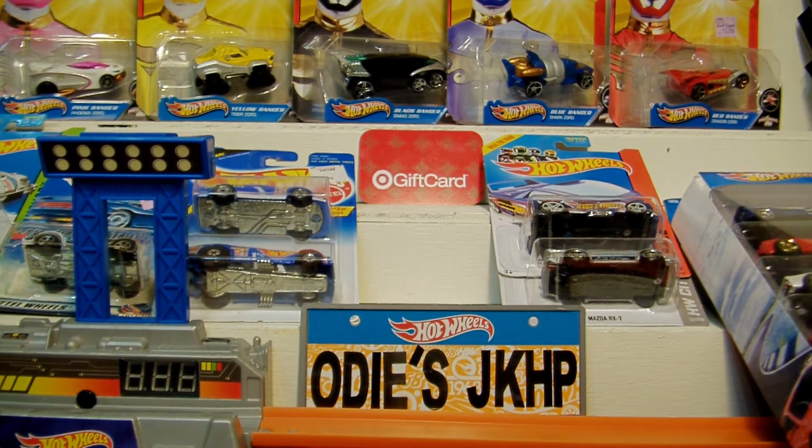And this one's going to be a Hot Wheels contest. I had mentioned this a couple weeks ago. I know there's a couple of people that said they can't wait to see what it's going to be. So here it is. It's going to be a pretty long explanation, and I'm going to show you what some of the winnings will be. So let's get started.